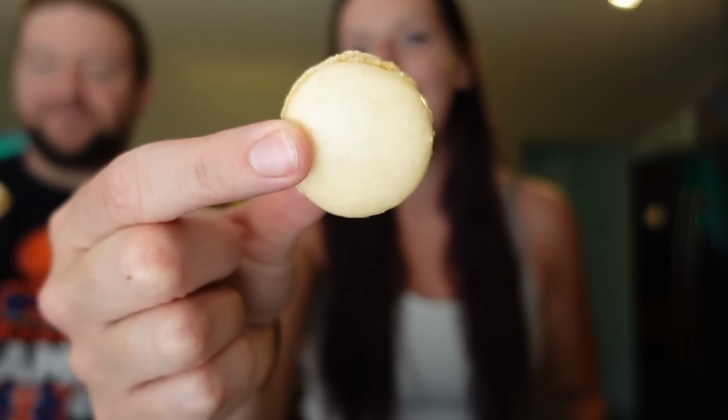Wow. Okay, so we're gonna go ahead and try coconut. Cheers. Cheers. That's good. So like 2 cookies for that for 4 points. That's like a good amount too. They're sweet. The filling's really very sweet. Wow. These are good.